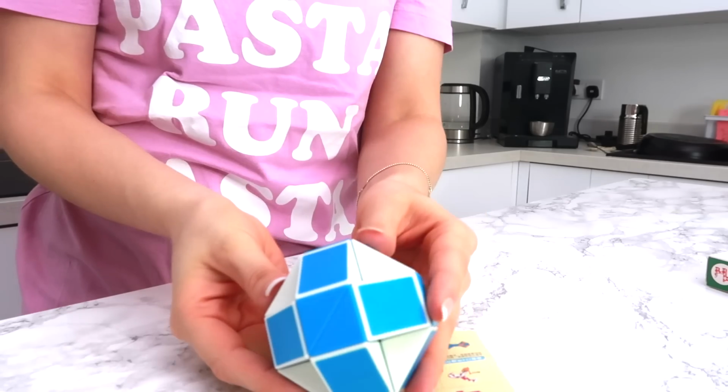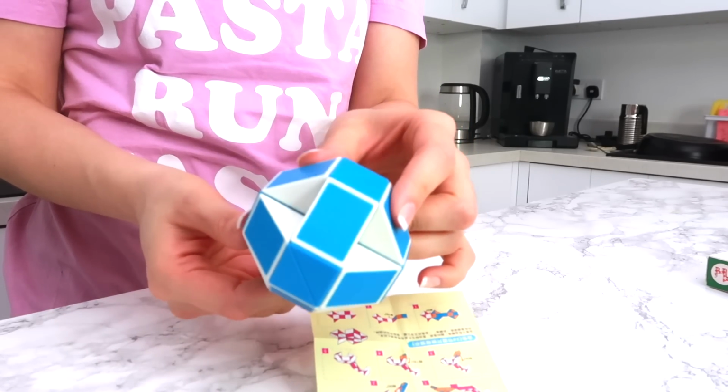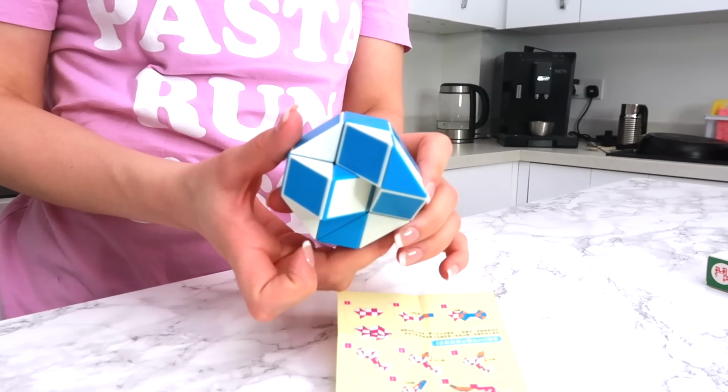I've got to a dead end. Look at this. I've made a sphere on one side. It's pretty good, but this has happened, and I have absolutely no clue how to do that. But I'm just going to pretend, look at the sphere I made, and we're going to move on.